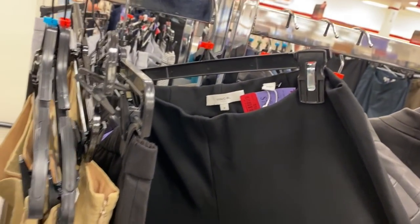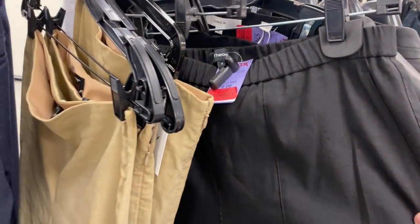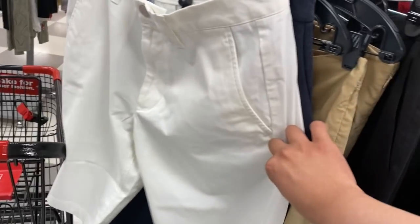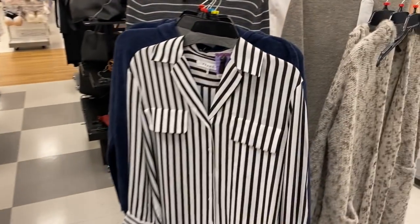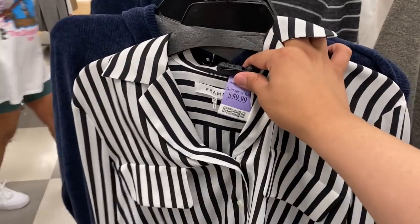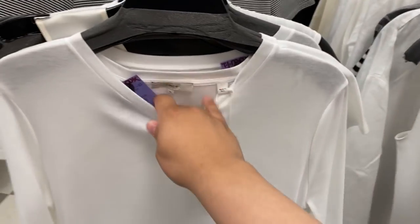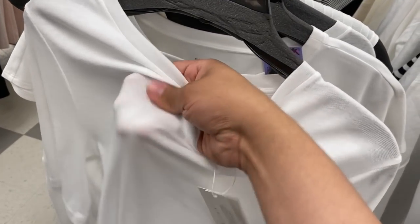And they have some Vince trousers for $59. These kind of linen-y ones for $48. And a couple more of these kind of tanny ones. They had a Frame top, $60. Just super nice, super flowy. I'm really excited for the Lafayette one that I got at Nordstrom Rack. I can't wait to wear it. They also have this little Vince one, $35. The material is super nice, breathable, movable.